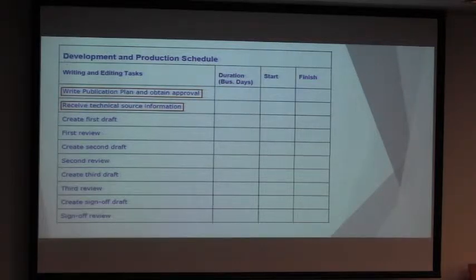You get your source information, which can be specifications, it can be access to the wiki that the developers are using, email lists, meetings, anything that can help out. You create your first draft, you circulate it for review, second draft, second review. If it's a big project, third draft, final sign-off draft, final sign-off review. And you're asked to estimate the time. Now, how do you do that?